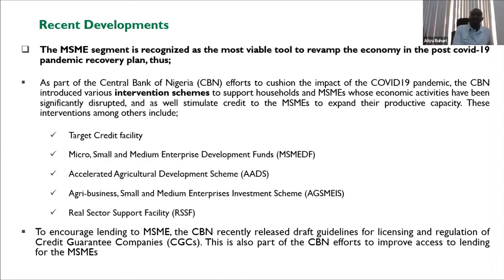We have the Targeted Credit Facility, popularly known as the COVID-19 facility, which can only be accessed through NISAL microfinance. Of course, we have the household component of the TCF, and then we have the enterprise component of the TCF. The household component, you can only access up to 500,000, and then for the enterprise option, initially, I think you can access up to 2 million, but now it has been dropped to around 750,000.